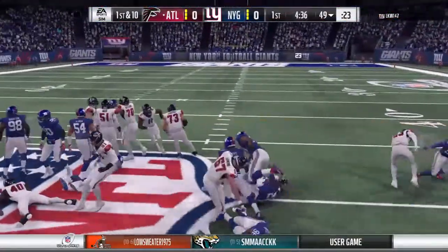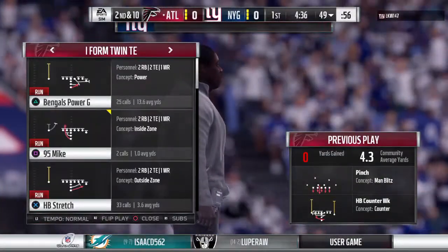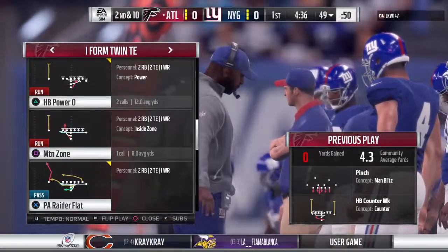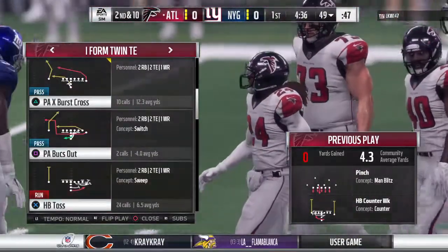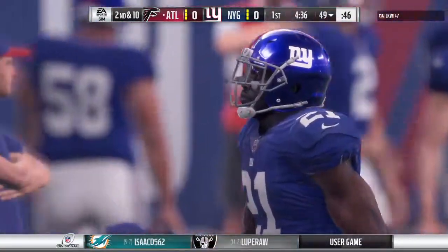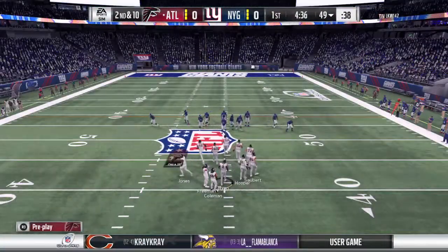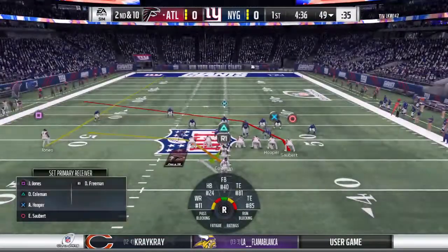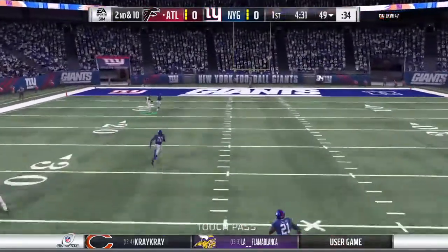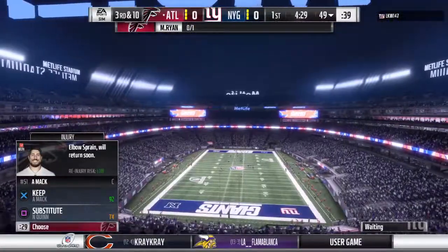For the first time with Devontae Freeman. And he'll fight forward maybe to the line of scrimmage, but that's all. So they're still at the original line of scrimmage here. 2nd down and 10. Here's Ryan. Looking deep for Julio. And both guys were there, but it falls incomplete.